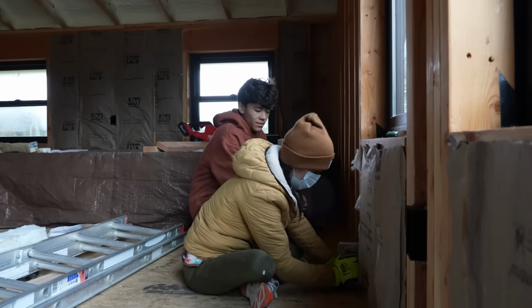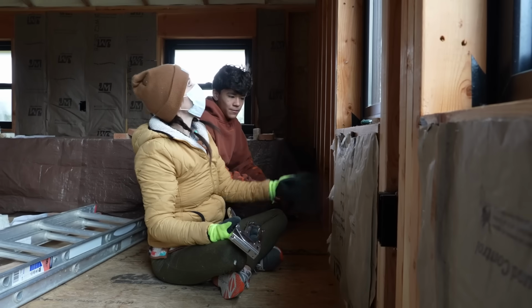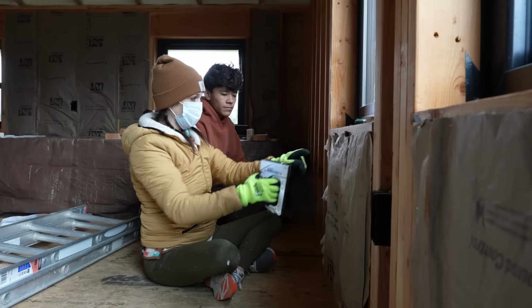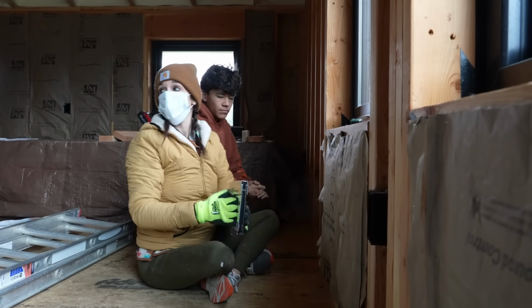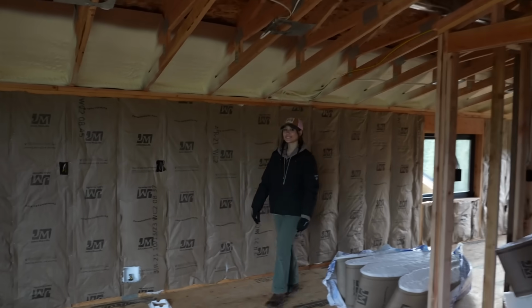So, that's what we're gonna do. I'm gonna cut all the pieces, Dad's gonna help cut pieces, and then you and Nevaeh are going to be stapling them into place. There's not that much to do. There's actually a lot to do, and we're gonna finish it today.